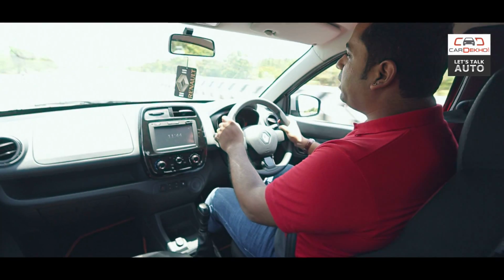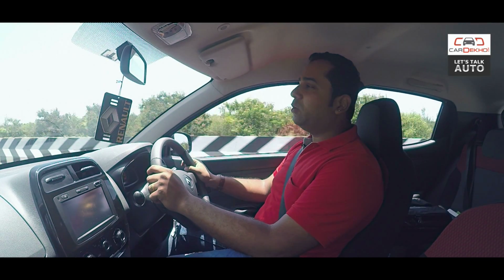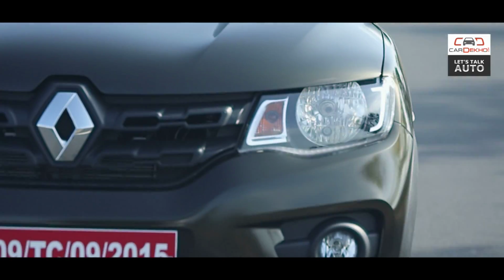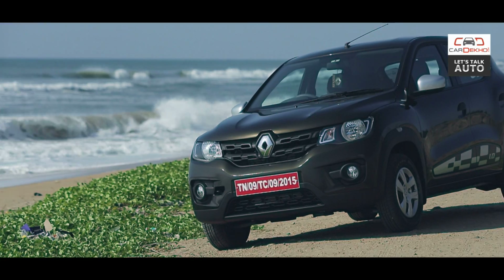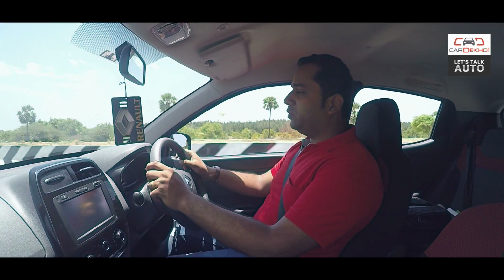One of the highlights of this car, though, if you ask me, has to be the fact that the 1-litre Kwid boasts of the best-in-class power-to-weight ratio, which is 97 PS per ton. Mechanically, this car is identical to the 800cc version of the Kwid, which means you get the same chassis, suspension, tires, brakes, everything. So that means that in terms of ride and handling, the 1-litre Kwid is more or less the same as the 800cc version.